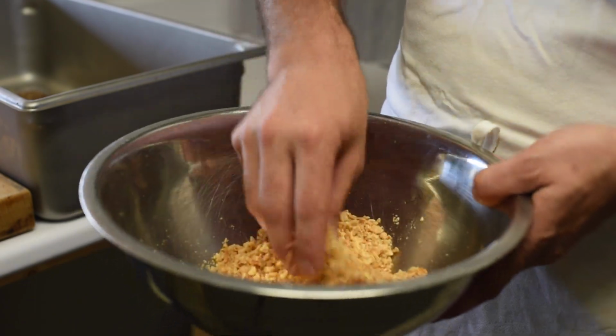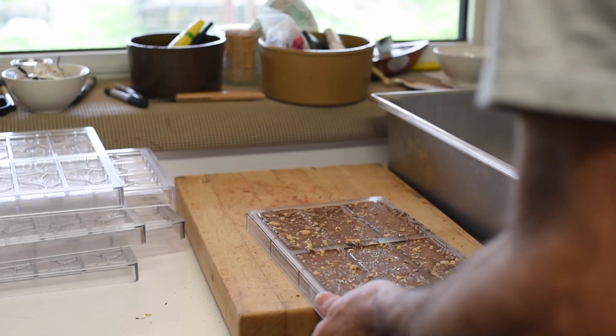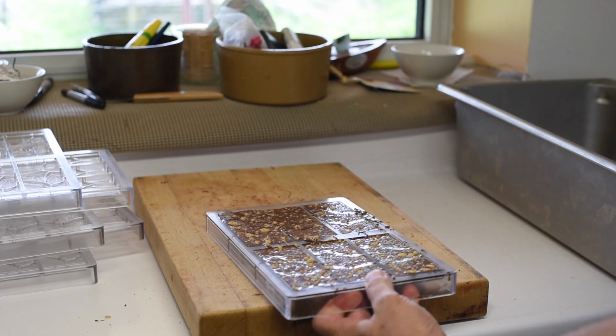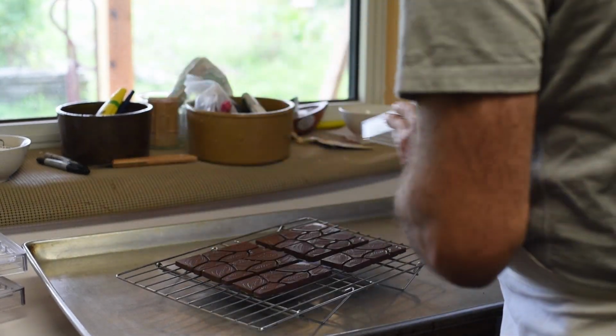And then I make one very interesting one with lime. I infuse the chocolate with lime oil. And then another with mint, where I get my mint oil from a farm in Prince Edward County. So I try to get as local as possible.